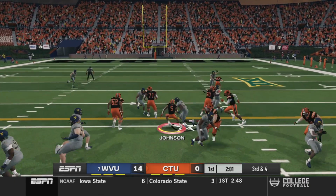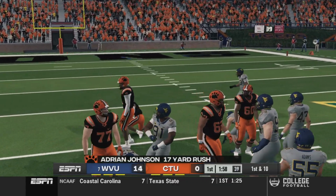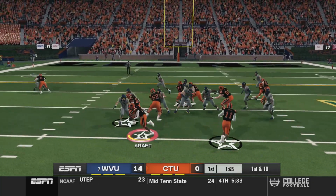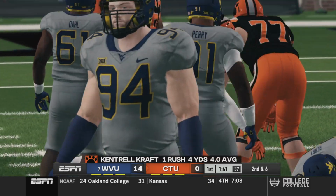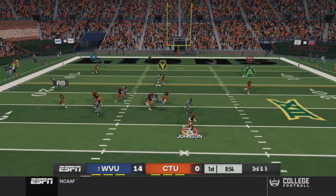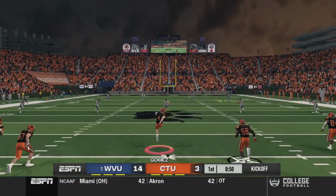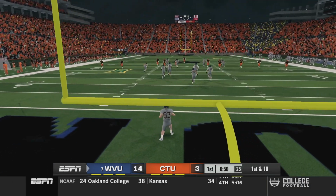Read option called, handoff to Adrian Johnson, bounces off a tackle, still on his feet and spins. Gain of 17 for the 5'8 running back, Adrian Johnson. Hasn't been overly impressive with his yardage this year so far, but here we are trying to run the football. Kentrell Kraft on the jet sweep, and he picks up a few, bringing it to a 3rd and 5. BJ, pressure, throwing to an open Mike Marone in the flats, and it's going to be incomplete, and CTU has to settle for 3.